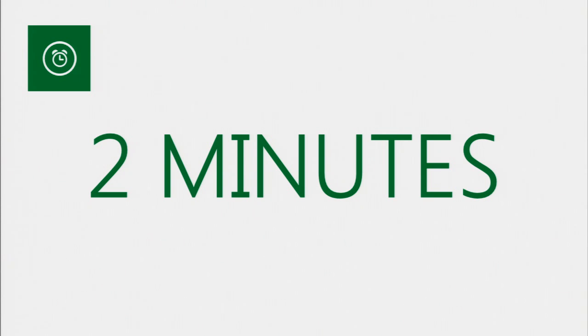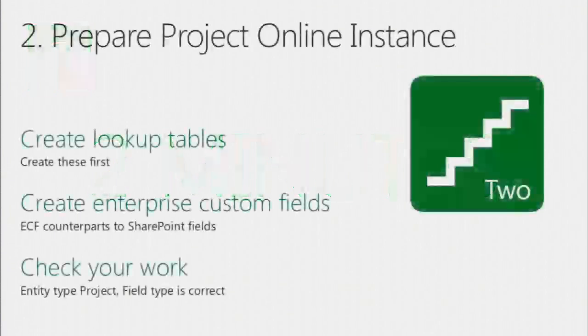What's the next step? Well, the next step is to prepare the Project Online instance. Now, in this case, let me get my little cheat sheet out so I don't mess up. So I make sure I create all of my fields. Now, this is really one of the longer steps that we have to take.